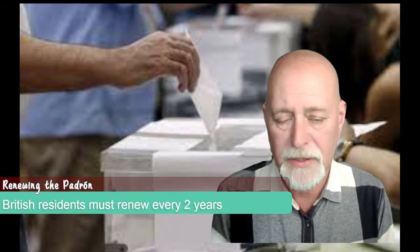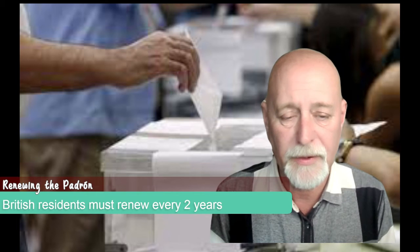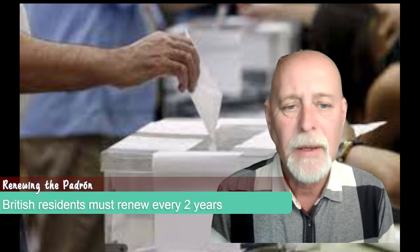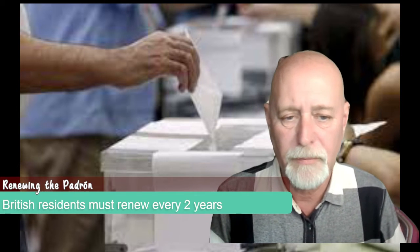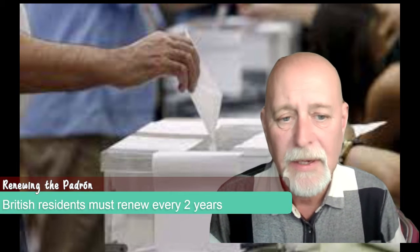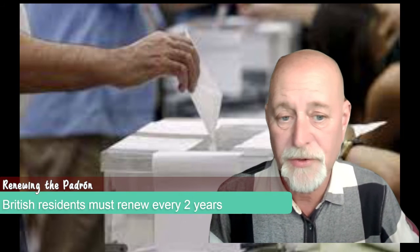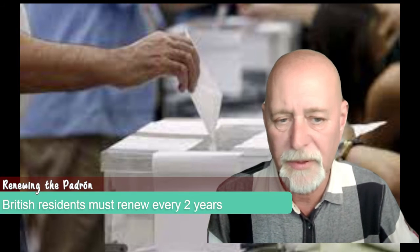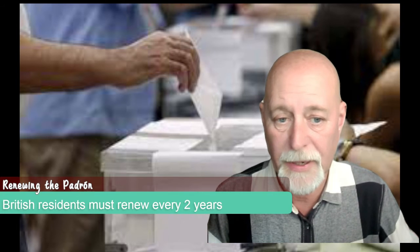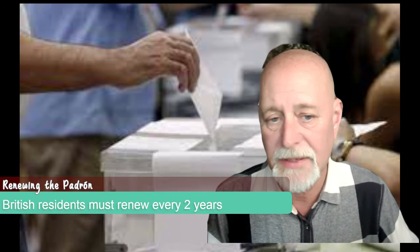Being on the Padron, as well as bringing money into the council, is really quite important for a lot of things. You may need it for a phone contract. You may need it if you want to buy a car, for your medical services through the National Health Service. So these are really important, and this is one of these things that has to be done presentially. You can't just do it online or with a phone call. So if you think it's more than 2 years since you signed on to the Padron, you should really make an appointment to go and have that updated and renewed.